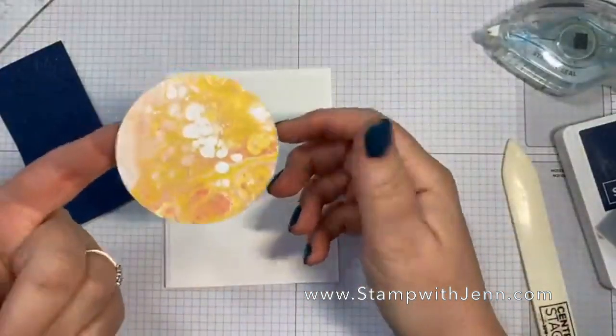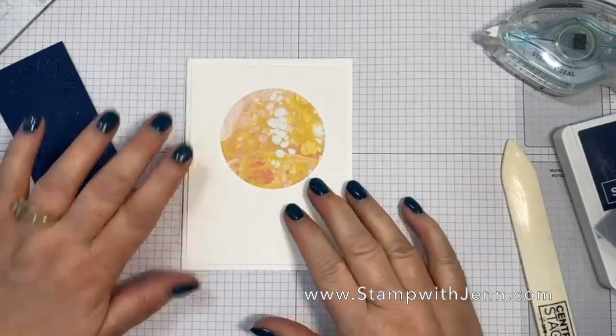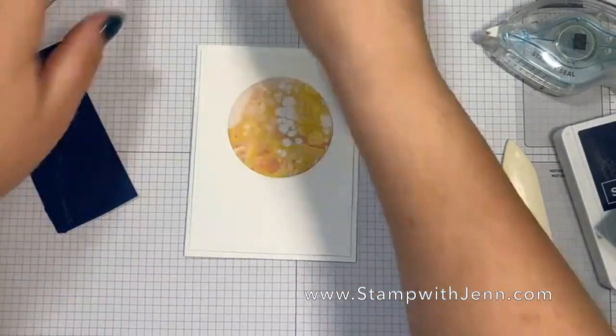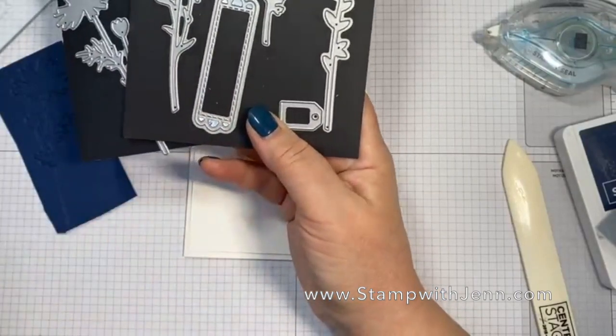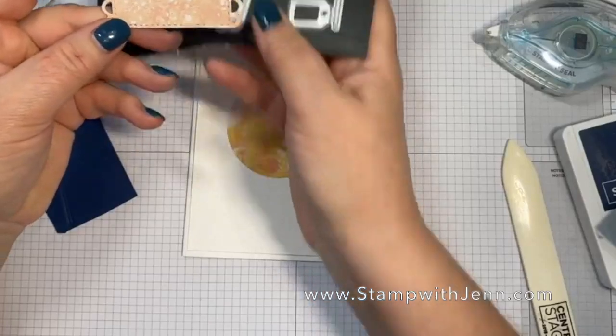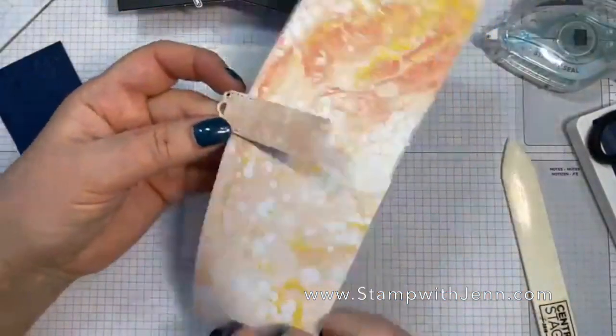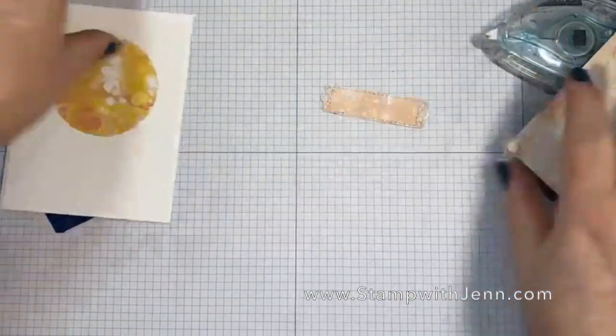So hard to decide which side of the paper to use. So pretty. Oh, and I know what else I forgot. I cut, you know what, I've already cut one, so we'll just use the one I cut. I used a piece of this. I used this die, and I cut a piece out of that paper. So here. And so we're going to stamp on that. So let me do that first.